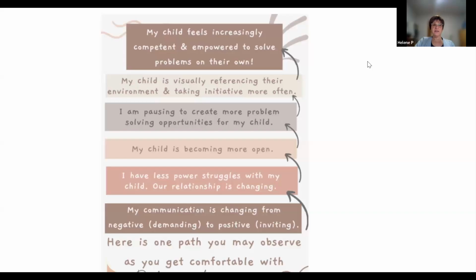And you're going to notice, and this is what I've noticed, the more people use this kind of language, they really feel it in their kids. So the kids start to feel more competent and empowered to solve problems, and you'll feel it. You'll see when your kids start to feel really competent, and you'll see those little smiles, and you'll see that body language that they're feeling a lot more competent.